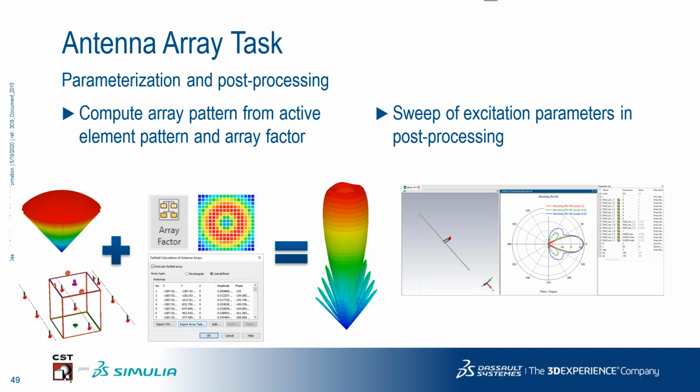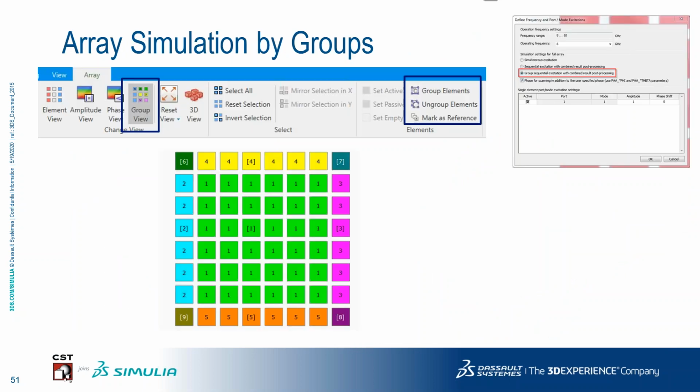But inside CST 2020 now, we have introduced another option which allows you to simulate big array antennas, called the simulation by group. I will explain in this picture. When you have an array like this one, we can apply what we call the simulation by group. For example, in this scenario here, you have, I think, up to 9 groups, all right? You have the inside group, which is group one. You have groups two, three, four, five, and you have the corners 6, 7, 8, and 9. What does this mean?